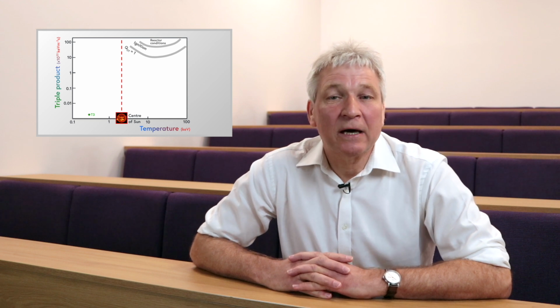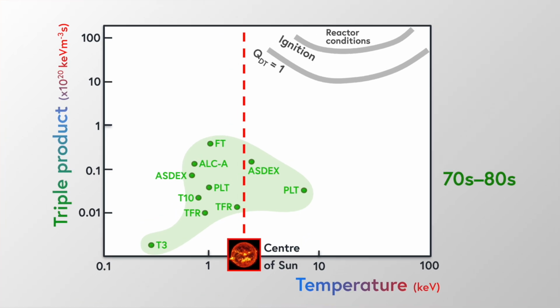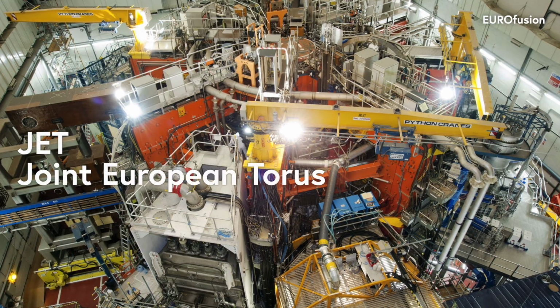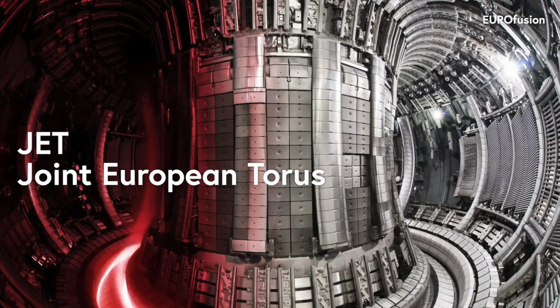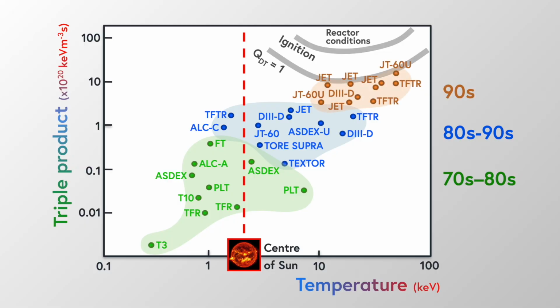Nevertheless, excitement about the very high temperatures achieved led a number of tokamaks to be built outside the Soviet Union during the 1970s and 80s, achieving still higher plasma temperatures and higher triple product. These acronyms are the names of different tokamaks. You can see how rapid progress was made through the 1980s, especially with the operation of the European tokamak JET in the UK, which is still the world's most advanced fusion facility. During the 1990s, both JET and the Japanese tokamak JT60U finally demonstrated that Q equals 1, scientific break-even, is possible.